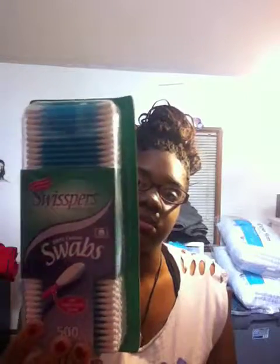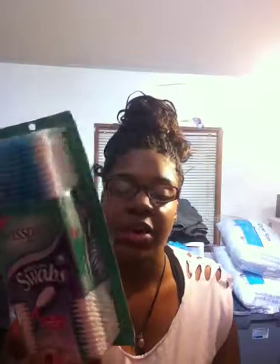And I got these. What are these called? Q-tips. I got Q-tips. They're a 500 pack, and they were only like $2. So I got that. I can never find them at the dollar store where I usually get them, so I just got them here.